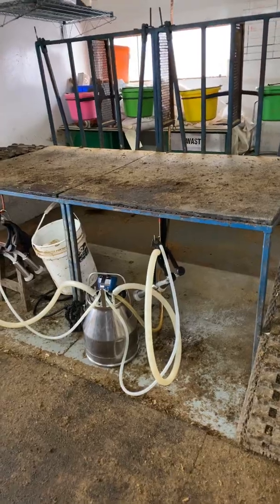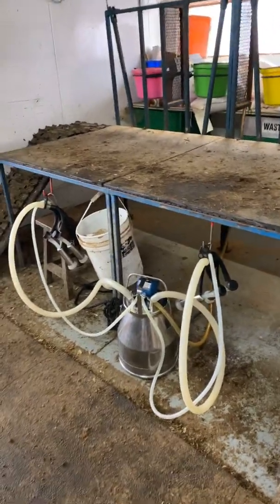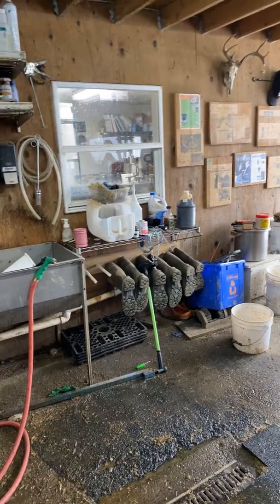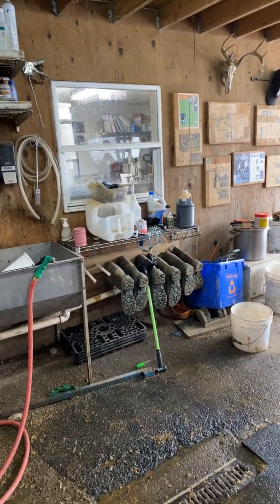But this is pretty much it for today. That shows you just a peek into Two Kids Goat Farm. And then in here, inside that window is our cheese plant. And at some point, we'll show you how we make the cheese and what we do with all the milk here on our farm.